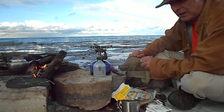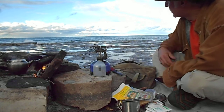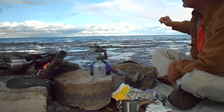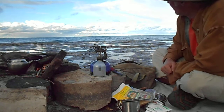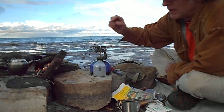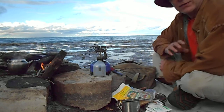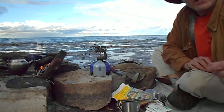Anyway, that's Camp Kitchen. So from beautiful Georgian Bay, weather's going over. Nice waves we have here. I'm going to make something warm and then I'm going to head on up the highway. So from Zinc, enjoy your camping.